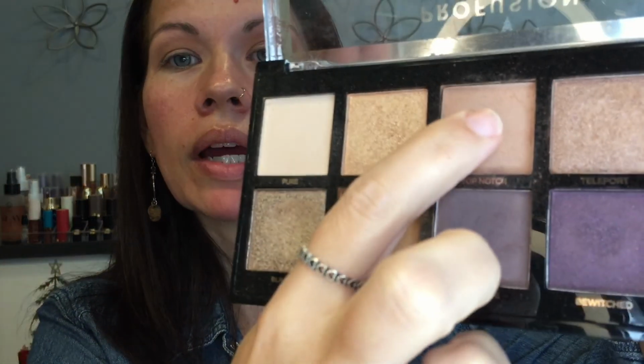Okay, I actually just ended up taking this top notch and running that everywhere and up really high, and then Sandstorm, and did that more in the crease area, but still, you know, blown out.